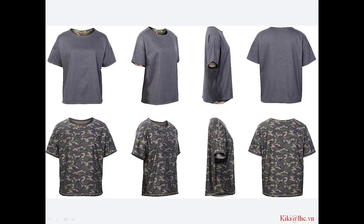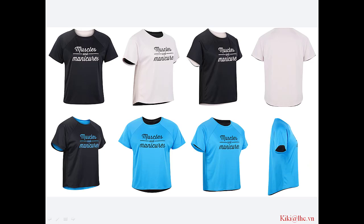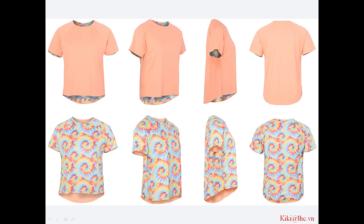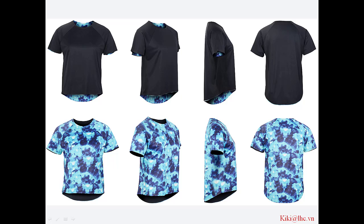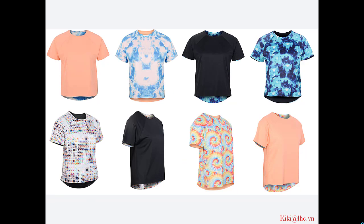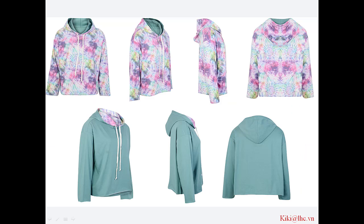We have many kinds of reversible garments such as t-shirt, tank top, dress, shorts, leggings. We specialize in reversible styles from many kinds of fabric. We can make fashionable, activewear, or even maternity reversible styles. We offer two options of reversible garments.